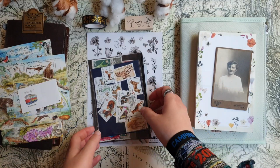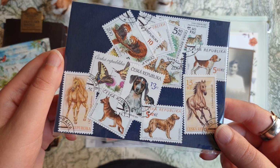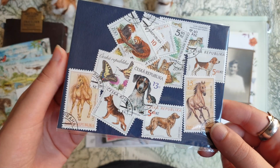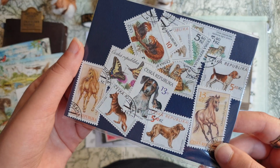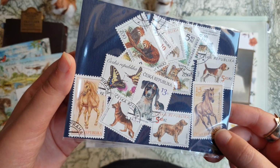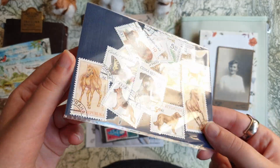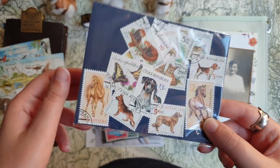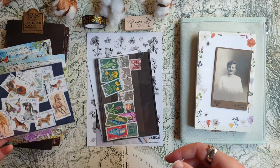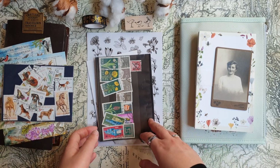Then there also was a set of used stamps, different stamps from Czech Republic, also animals and butterflies and some nature related stamps. These are used and these were really cheap, something like €1 or so, so I decided to take this too, and I think I will use a few in my journal as well. So these were the stamps from the post office.